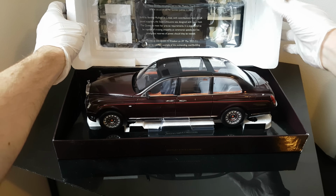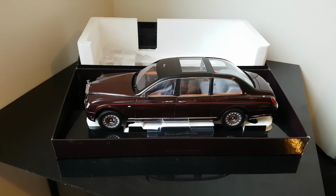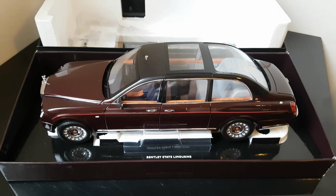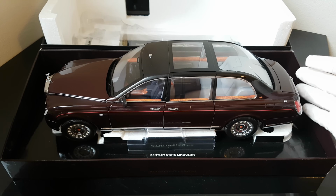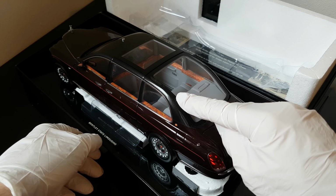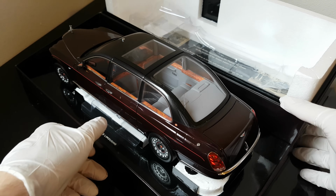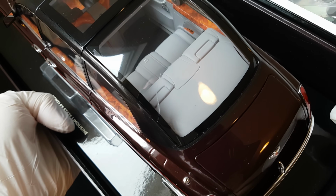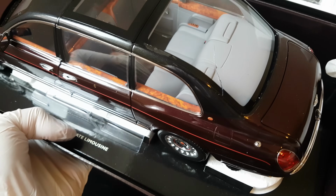Alright, so what is inside? Look at that, how big this actually is. It's so large, so big, so long, but it's also damaged. Oh god, oh my god, look here. This glass here is a little bit broken. Yeah, can you see that? It's a bit broken, which is really unfortunate.